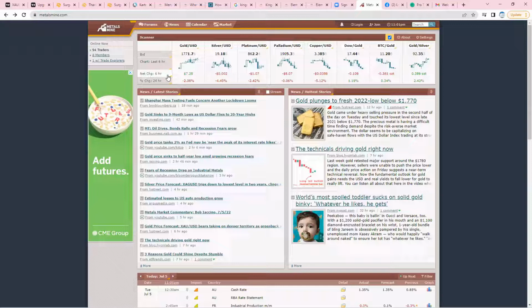The net change in the last 6 hours is it went up $7. Anytime you see green, that means up. So it did go up $7, but in the 24-hour cycle, it went down 2%. So it went up $7, but going down 2% of 1,771 is pretty major.